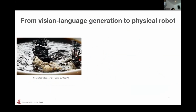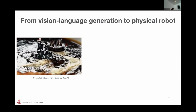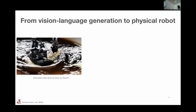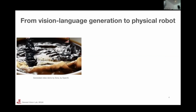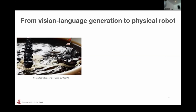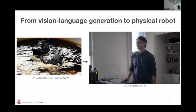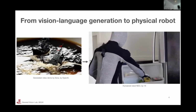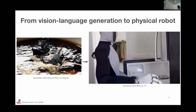So back to the talk today. From the left side of the video, we can see that the current models, including ChatGPT and Sora, can already help humans to generate very realistic images, videos, and language. However, we are still in need of a robot that can help us do household activities and interact in the physical 3D world.